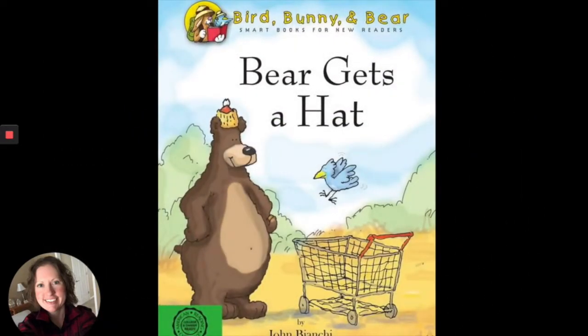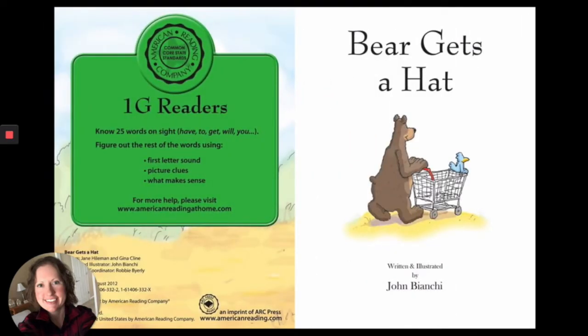Now let's take a look at our book, Bear Gets a Hat. It's by John Bianchi. I can tell by looking at the front cover that Bear is a character in this story, as well as Bird. I can also tell that it's a fiction book. That means made up or fantasy. A bear would never really have a hat on his head, nor would either of those animals have a shopping cart. Bear Gets a Hat.